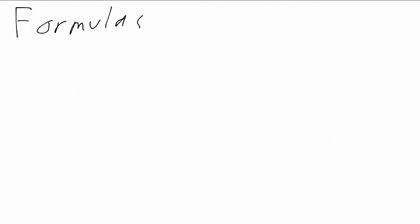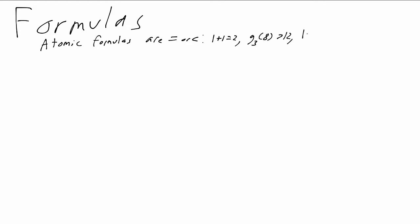The other building block we need are formulas. The basic formulas are the atomic formulas, the ones not built from smaller formulas. There are only two kinds in the language of arithmetic, equalities and inequalities. So when we have two terms, there are two questions we can ask. Are these terms equal, or is one less than the other? So a typical atomic formula might be 1 plus 1 equals 2, or g_3(8) is greater than 12, or 1 times 3 is greater than 100. Formulas can be true or false, or they can have variables like 1 plus x equals 3, or g_x(y) is greater than 7.